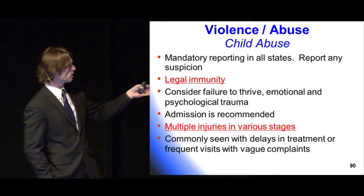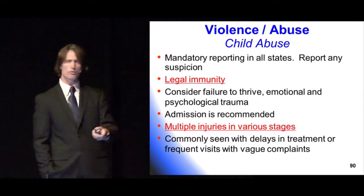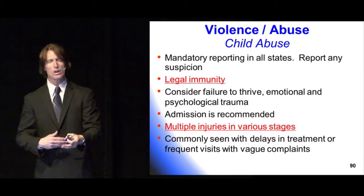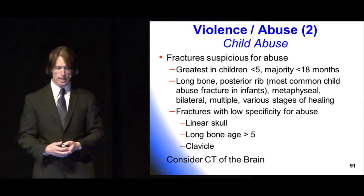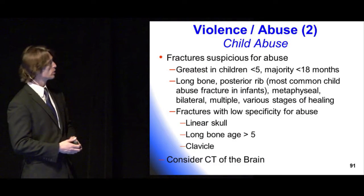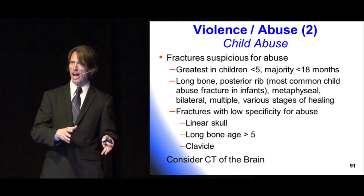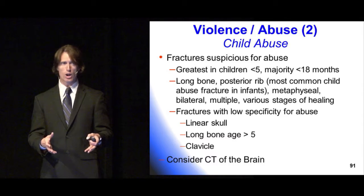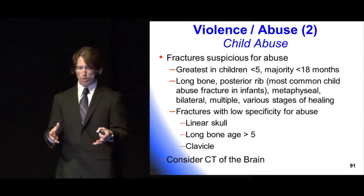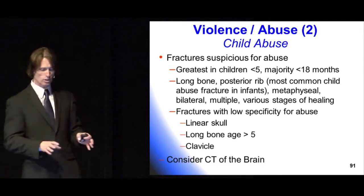And sometimes it can be subtle, commonly seen with delays in treatment or frequent visits with vague complaints. They keep coming back. Why? You don't have anything. They're crying out for help, and so consider that a possibility. The most likely are going to be less than age 5, but particularly less than 18 months. Long bone fractures are really concerning for this, particularly posterior rib, the most common in infants.